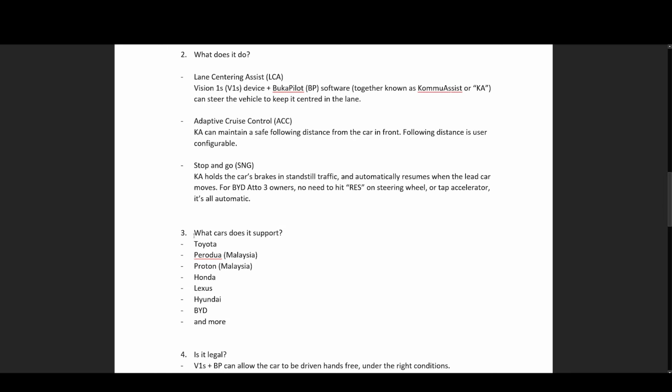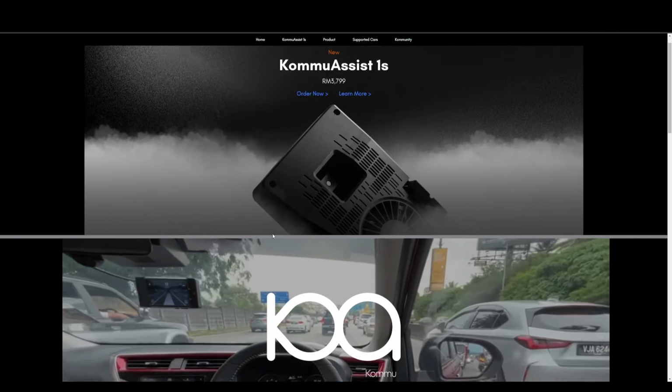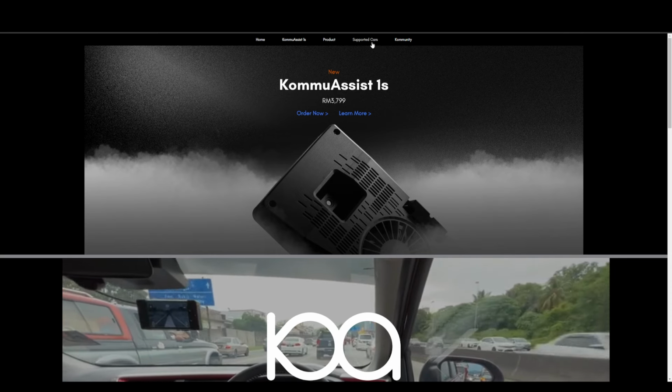I guess the next question is, what cars does it support? At the moment, from the website, I can see it supports Toyota, Perodua, which is Malaysian, Proton, which is also Malaysian, Honda, Lexus, Hyundai, BYD, and more. So I'll just cut over to the website so we can all have a look together. So this is the website, looks pretty nice, and over at the top you'll see supported cars, we just click it.